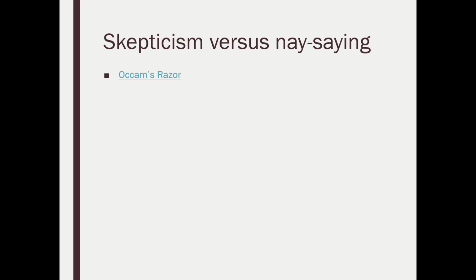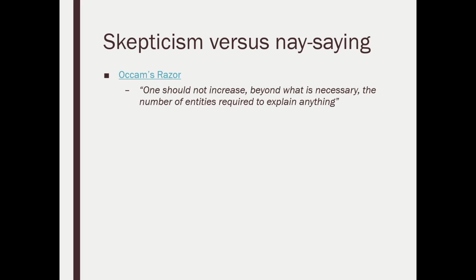Now, one of the basic premises in science is that we should always follow Occam's razor. Apparently Occam did not take his own razor when he wrote his definition of his razor. Occam said, one should not increase beyond what is necessary the number of entities required to explain anything. Okay, that's kind of cumbersomely phrased, Occam.